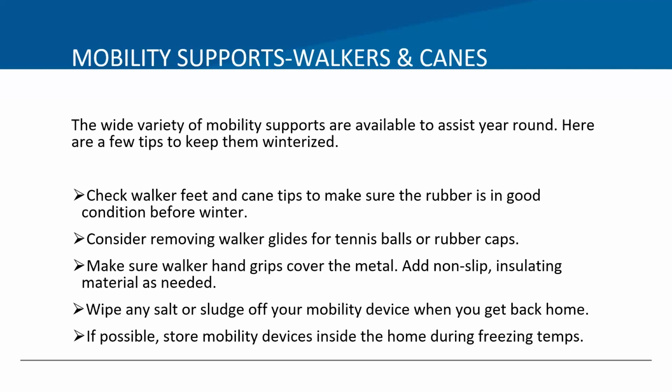And then walkers are made of metal. Metal's going to get really cold when you're outside. So if you don't already have it, add some kind of non-slip insulating material on it. Because if you grab that metal and it is ice cold, you're not going to want to hold on to it well. So adding some kind of material on it lets you have your hands on it and get a good grip. That's obviously going to help you prevent a fall.